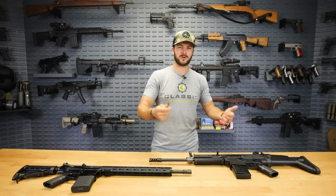So because of that, it's generally understood or recommended that you do not shoot a 308 Winchester cartridge through a 7.62 by 51 rifle because of those pressures, and you have the possibility of damage to your firearm or yourself.